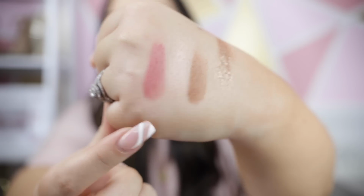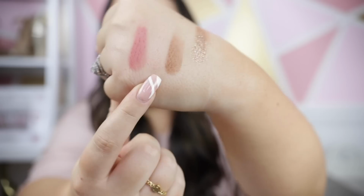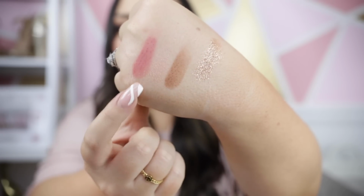I will say the highlighter seems a little mediocre. I'll give the reviewers that. Oh, but the blush is very pigmented. So here are the swatches, the bronzer here. Like I said, the highlighter's in the middle, it definitely did not swatch as nicely as the blush and the bronzer, but that's okay with me. I have so many highlighters and just bought that highlighting palette.